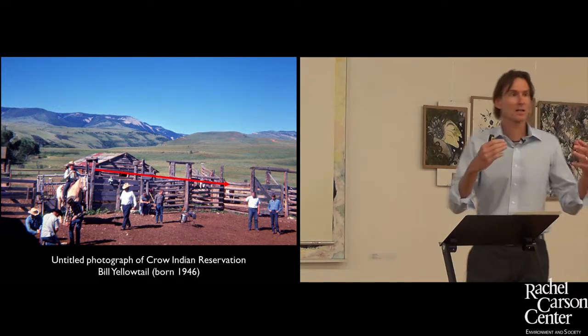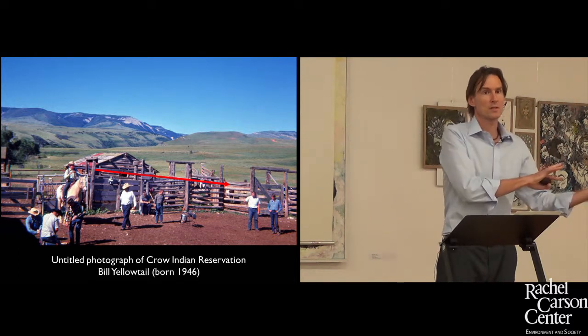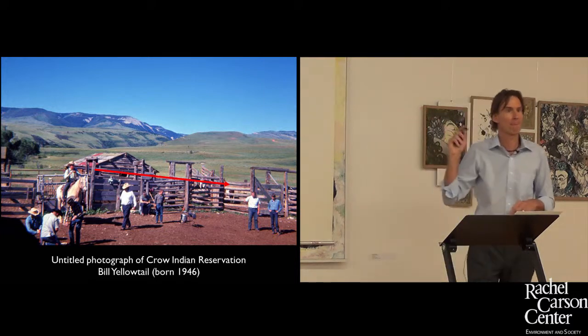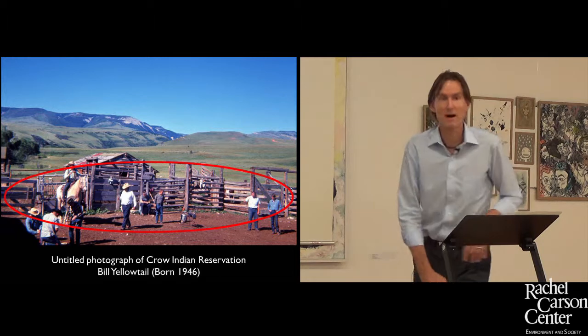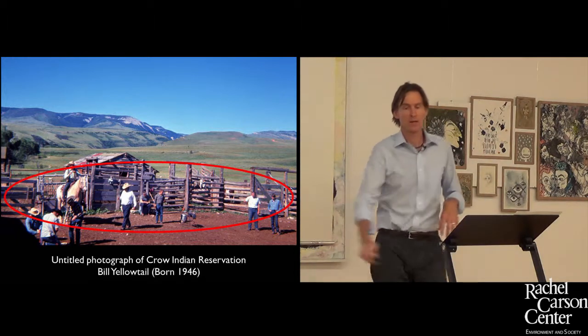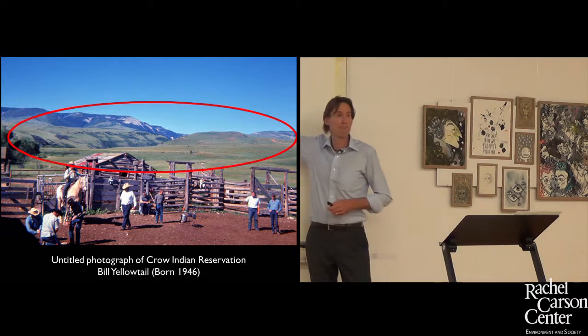Let's discuss the spatial composition of this. In the Lutz image, it was left to right divided. How is this image divided up? Left to right. Top to bottom, right? Great. So we have this bottom area where all the action's taking place, and then we have this top area. What's up here?